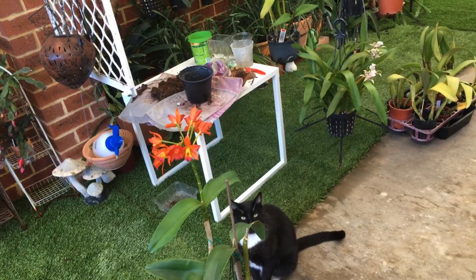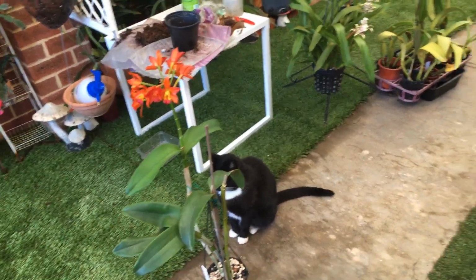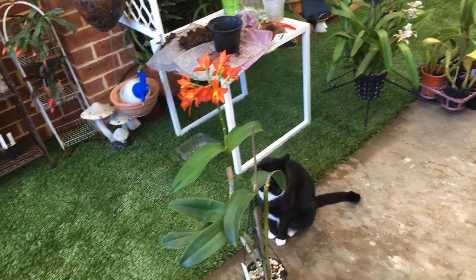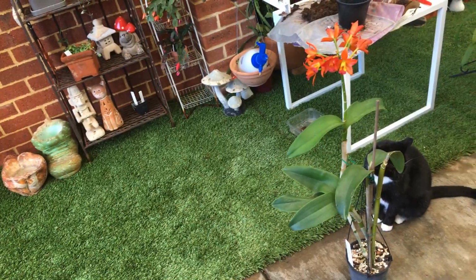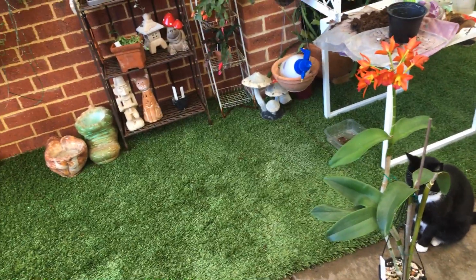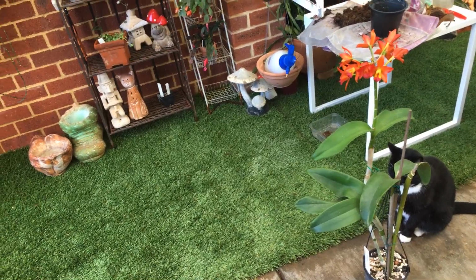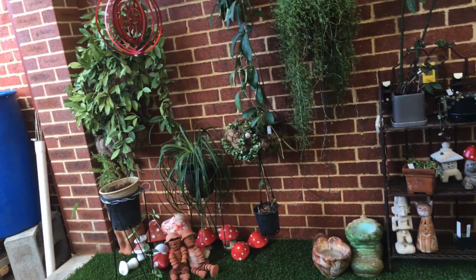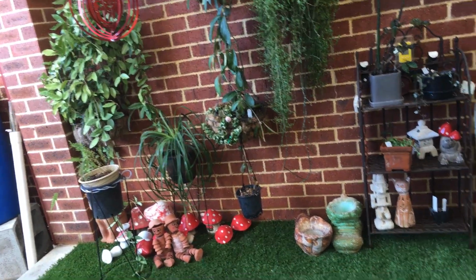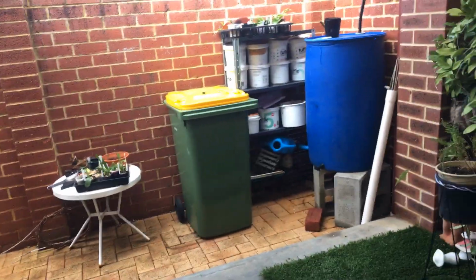I just thought I'd do a very quick update. There's not much to show you, but we are well on the way into winter now. The cooler weather or colder weather has definitely come in, and we've had rain now for the last couple of days. So my water barrel over in the corner there is almost full. My RO unit barrels are definitely full, and I'm starting to fill the wheelie bins.